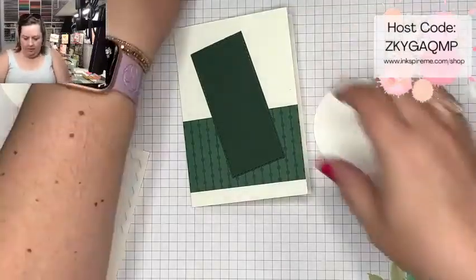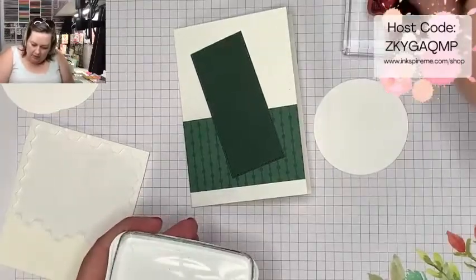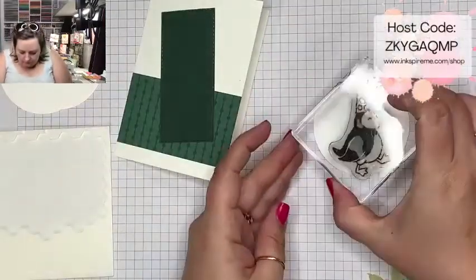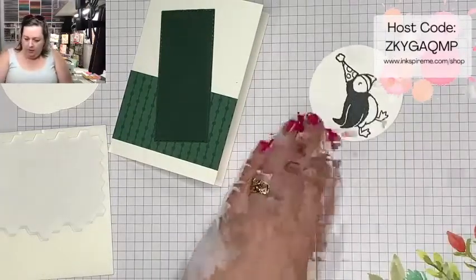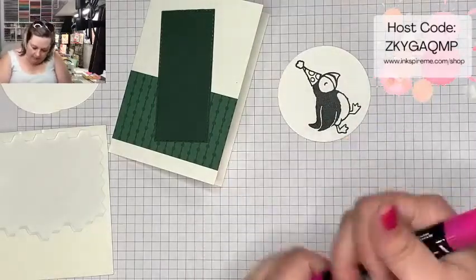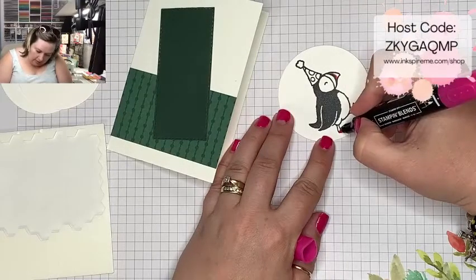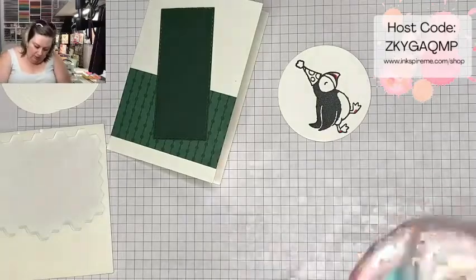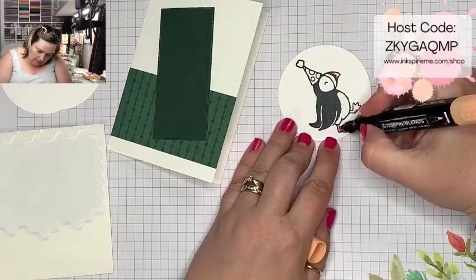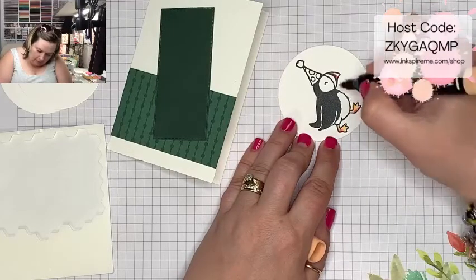So I'm going to use that same puffin. And again, that upside down inking to make sure that he's got good coverage. There he is. I'm going to do the same coloring for his nose or his beak, because I don't think I've ever seen a puffin with a green beak. Just going to add some of the polished pink there. And then fill in his feet. I love these little puffins. They're just so cute.